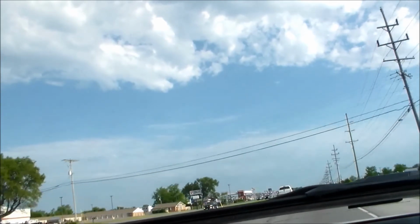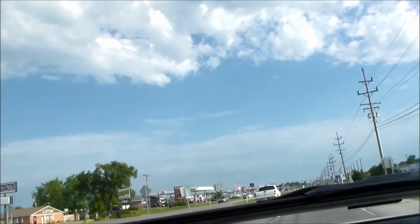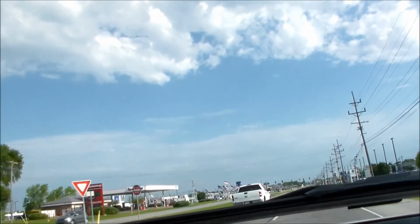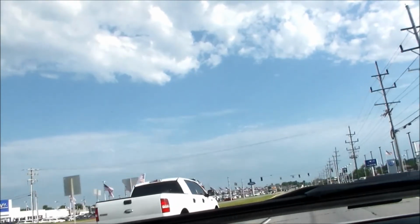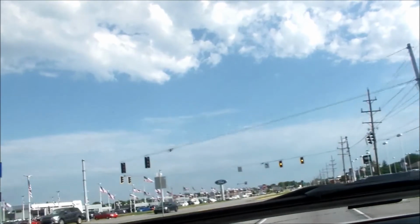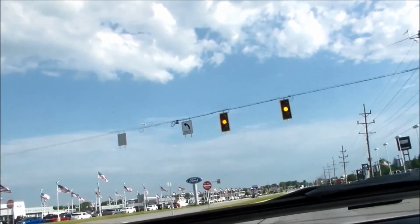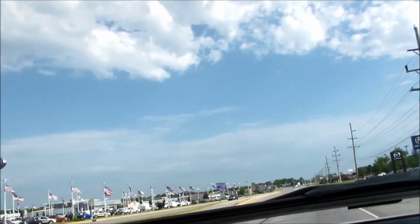Let me flip it over to the heater while we're driving here, and I'll tell you guys how that's, woo, yeah, hot as hell. So that's kind of cool. Definitely dig that. Always like a good air conditioner and heater in a vehicle. This also has voice control. It's got Sirius XM radio.